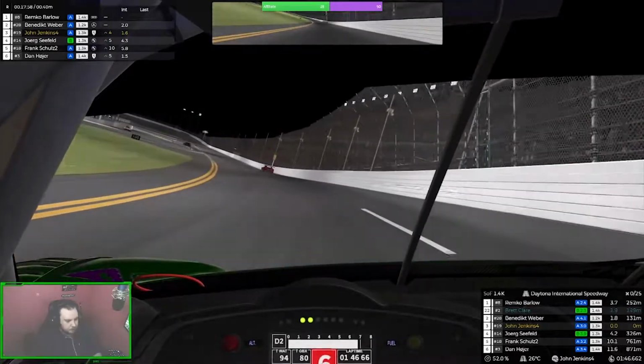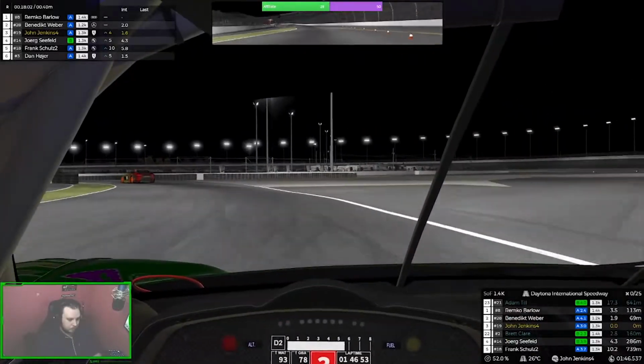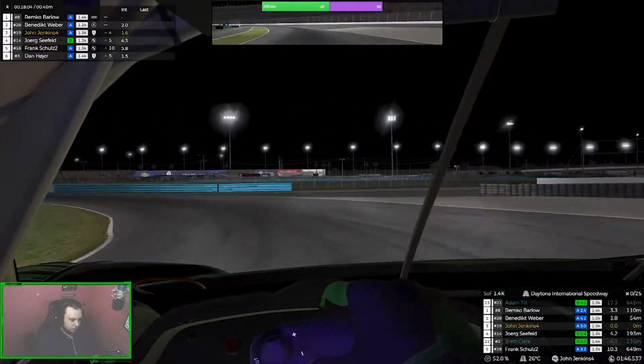The leader's just done a 1:45.75. Okay, John, you've got 10 minutes of fuel remaining.